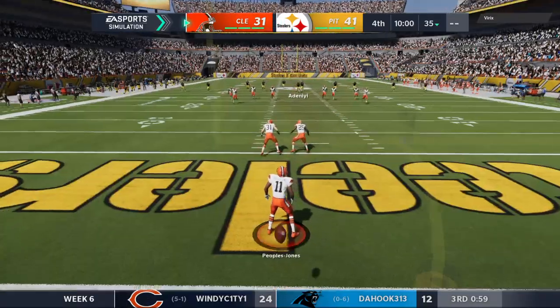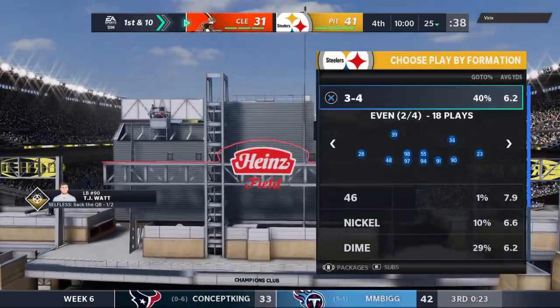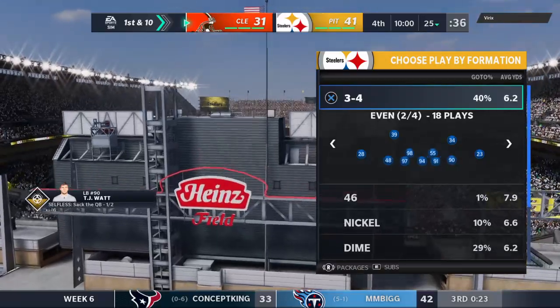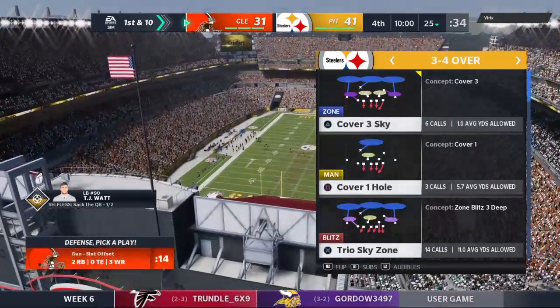And look at this. They come right back with a big shot downfield. And he is out of bounds inside the 35. A really good pickup of 28 yards. Three tight ends in the ball game here on first and 10.